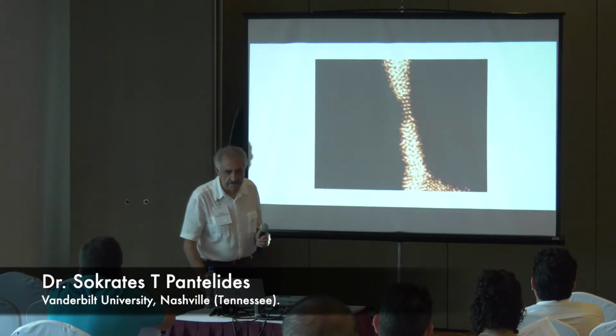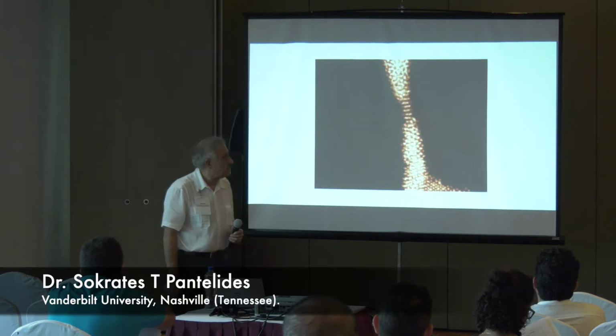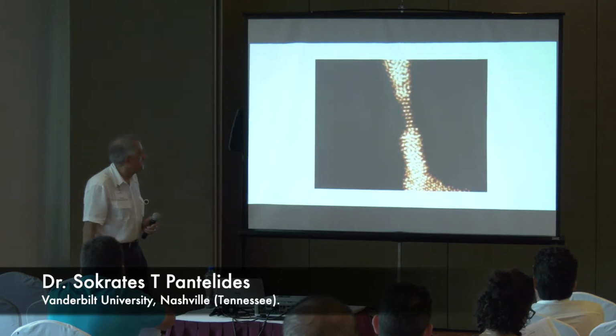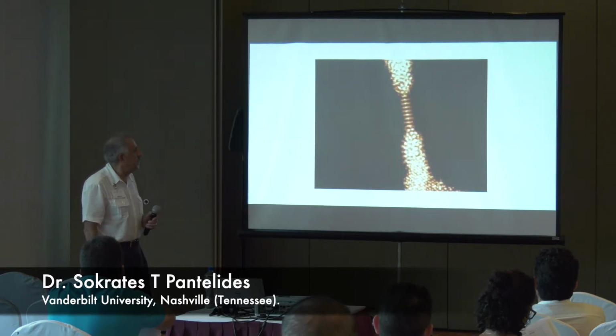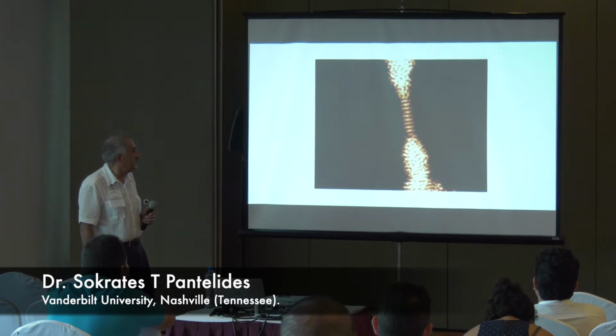Watch this wire under the electron beam. He thins it down to a very thin wire. This is molybdenum disulfide. And look how robust it is. It does not break.